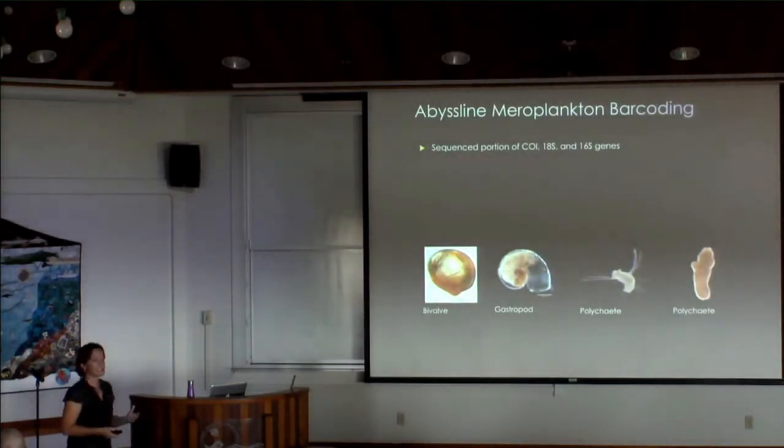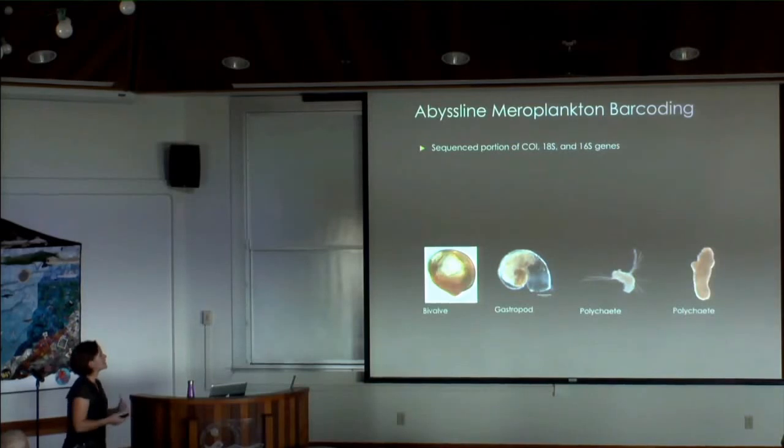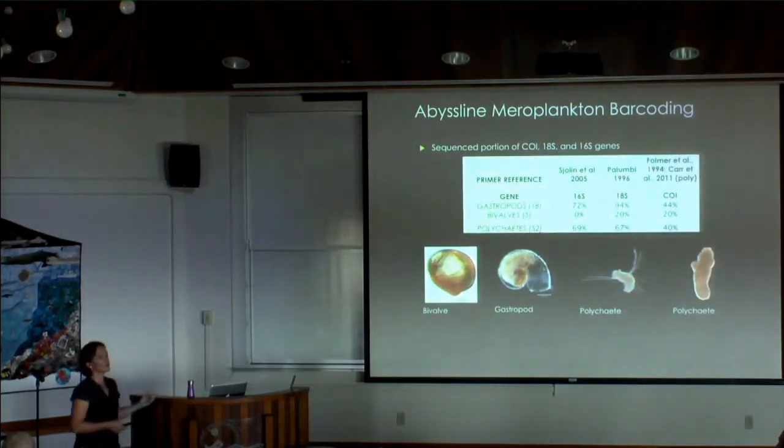So with this project, I was charged with doing barcoding, and for that, I sequenced a portion of the mitochondrial CO1, the 18S and 16S rRNA genes. And I did the three genes because essentially they all tell you a little bit different information, and they're also the primers that have been developed for broad species target things, some things better than others. So you'll have some success with one group that will totally fail with another. So for me, it was best to use three different markers.